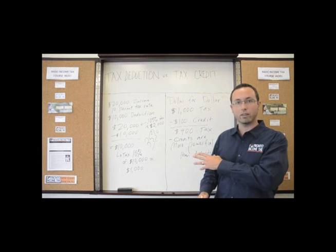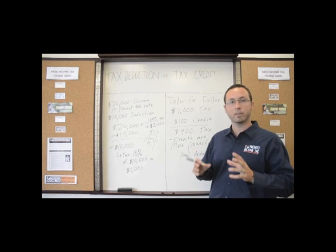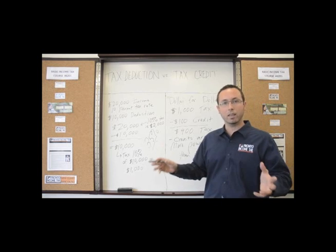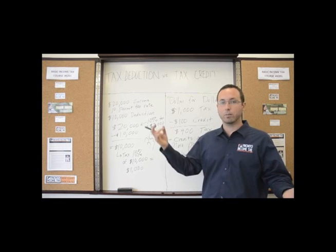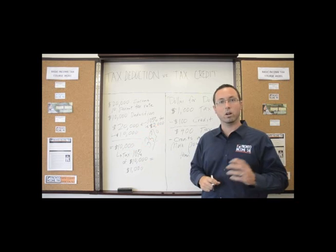And you can contrast that with what we saw about tax deductions, where the value of the deduction depends on the rate of tax being applied. Credit, it doesn't matter. Somebody who makes $1 million a year, if they qualify for a tax credit, say a $200 tax credit, is going to receive the same $200 in benefit as somebody who's making $20,000 who qualifies for that same $200 tax credit.